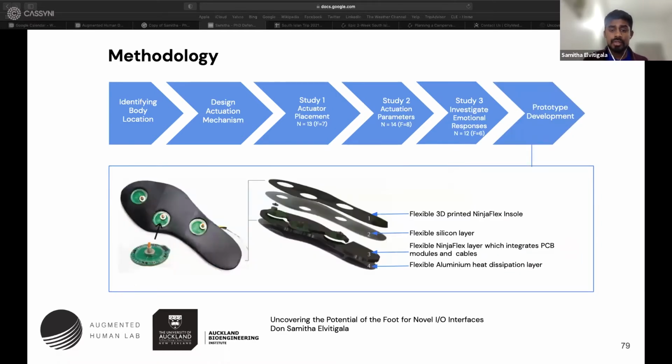Finally, I wanted to show the possibility of a wearable tickling interface. So I designed an insole integrating 3 tickling actuators in the identified locations. The insole had several layers at the bottom.